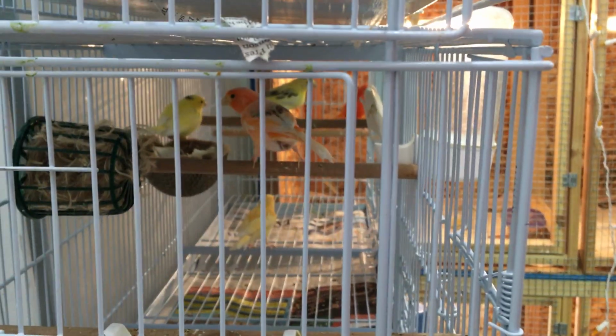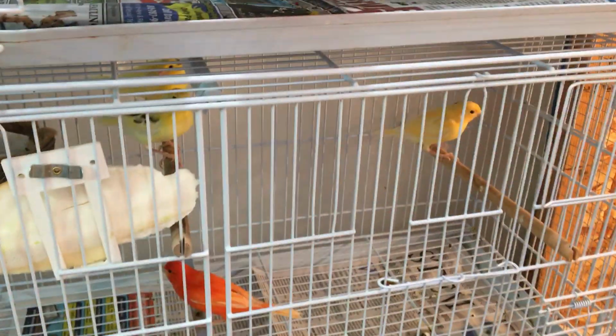I'm excited to let these babies molt out and see what tone of color we get, if we get a light orange like the mom or a dark orange like the dad. It'll be really cool.